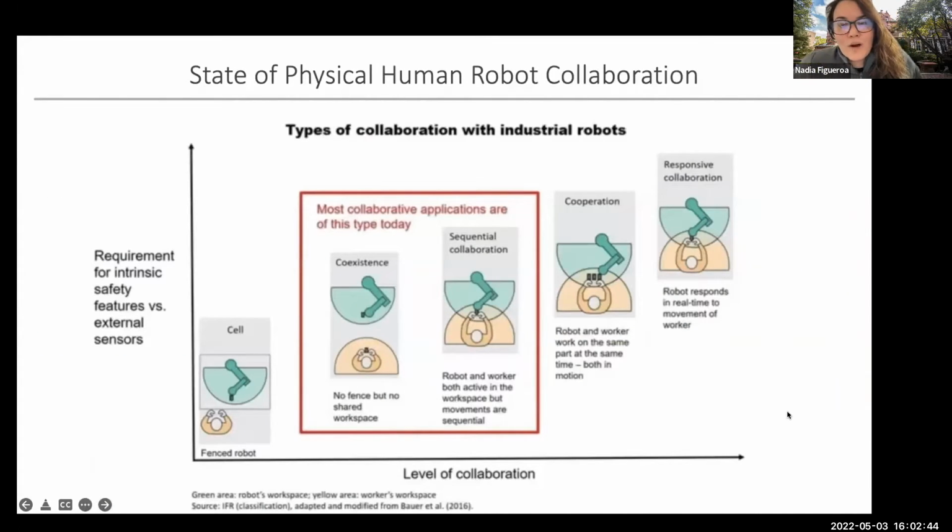But before that, I want to show what the state of physical human-robot collaboration is currently, at least in industry. Typically, when you go to a factory, you see a robot caged in a cell, right? There are fences that are caging the robots, and the human is not really inside the workspace or close to the robot, because the robot is simply doing a task that it was programmed to do, and it's not aware that the human is there. And this might impose danger to the human, right?